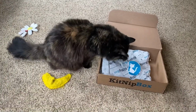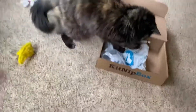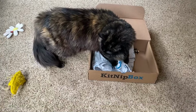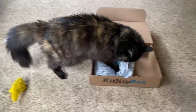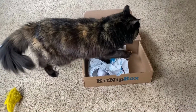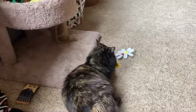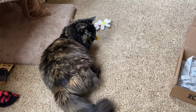Now you can see over near her some of the old toys. This old banana one is so old, and she still loves it. You can tell she's played the heck out of it. Oh, no. Come on, let's start getting the toys out so we can, oh, she jumped when I laughed, so we can read what they're about. One thing that's in here is a review card: review us, post us, tag us if you create a video. Oh, look at that. She went back over to her old banana, honey.